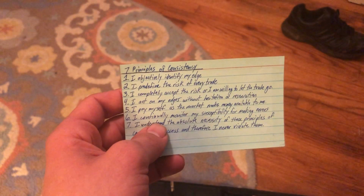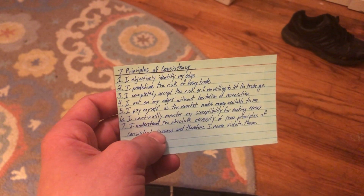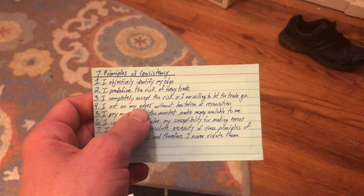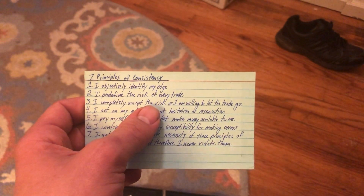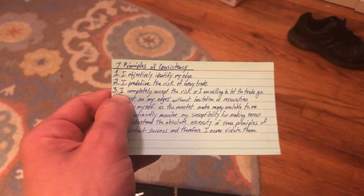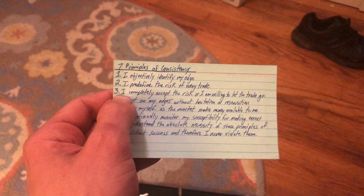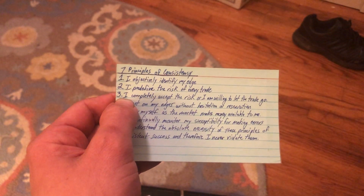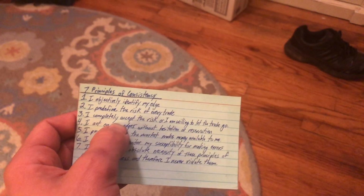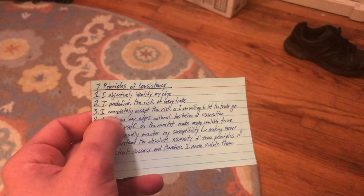And the 7 principles of consistency are kind of the same. I objectively identify my edge. I predefine the risk of every trade. I completely accept the risk, or I'm willing to let the trade go. That one is huge. If you can't accept the risk, you're going to go into a trade too emotional. Once you accept the risk, then you can start looking at the trade with no emotions.